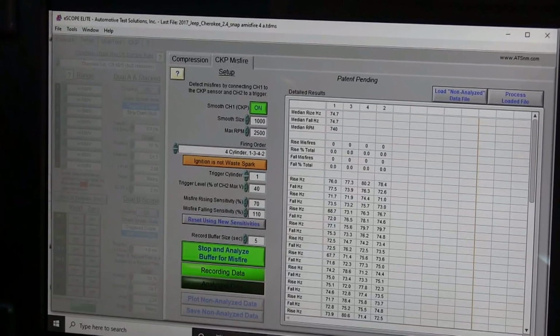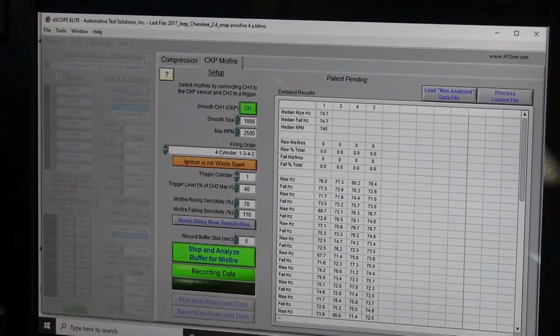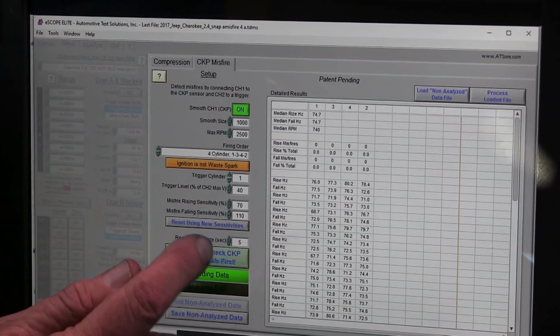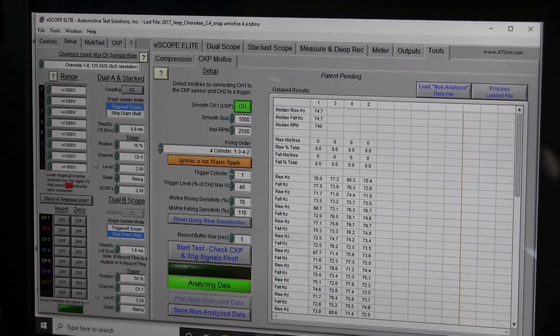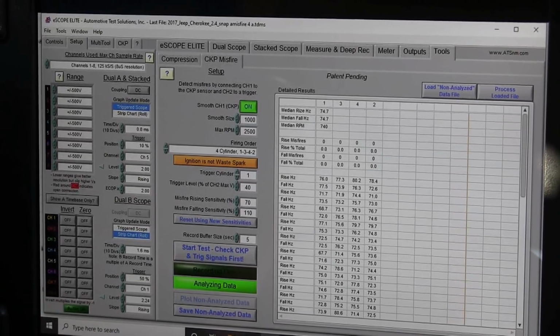So now what we're going to do is just get the data and wait for it to drop the cylinder. It drops it every now and then. So as soon as it drops it, right there, we had it miss. So let's look at the data here. It'll come up and it'll analyze so we can figure out what cylinder we're even trying to fix.